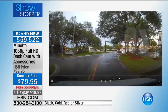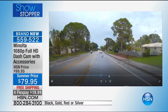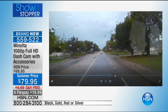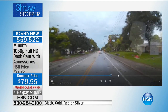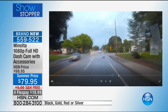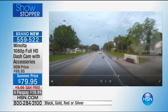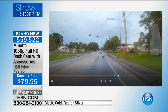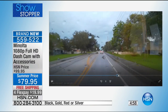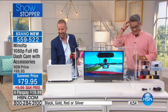And here I am driving in the rain too. Because you have that 1080p, when those raindrops start to hit the windshield, you can still see the speed limit signs. You can still see the license plates in front of you. So this is such a really good tool to have, not only as a preventative measure, because when you get into an accident, a fender bender, or if there's road rage, people are crazy these days. You've got to have that expert eyewitness, and that's what a dash cam does. It allows you to have an expert eyewitness in case there's an incident. The camera doesn't lie. That's right. And that's exactly what it is.